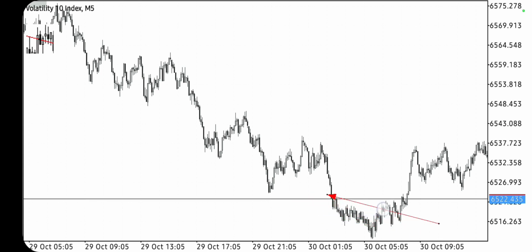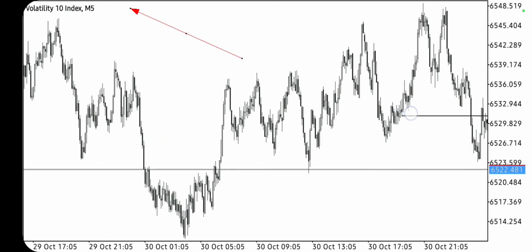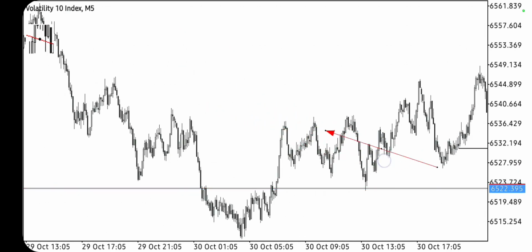We had the break of structure over here again. This is our supply zone. The market tapped into the supply zone and gave a very, very good reaction to the downside. We had a good move to the downside. You would have broken even before the market picks you out over here.